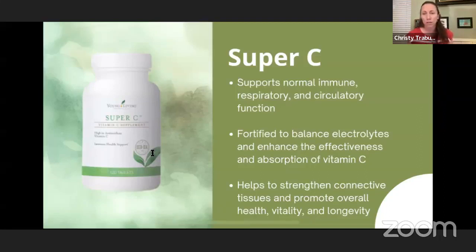So who would want them? Who should use Super C in either one of those formats? Anyone wanting to bolster their immune system, which is everybody, right? Do you know somebody who doesn't want to support their immune system? Those needing support for bones, joints, or other acute issues in their bones and joints. Those with acute infections. Higher doses are going to be needed if you're finding yourself in an acute situation. This is just what a vitamin C is about anyways.